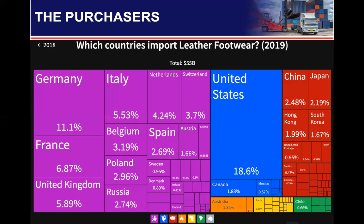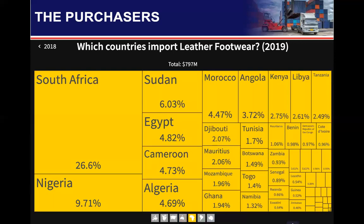This state produces leather. The size of leather in the world is $55 billion. Who is buying? Europeans are the major buyers of leather footwear: Germany, Italy, France, Belgium, Spain, United Kingdom, Poland. The US controls almost 20% of that market in terms of demand. Then you have a few in Asia. But if you look within Africa, there is a market of almost $800 million, $797 million, in Africa alone, from South Africa to South Sudan, Cameroon, Algeria, Morocco, Angola, Kenya, Libya, Djibouti, Tunisia.